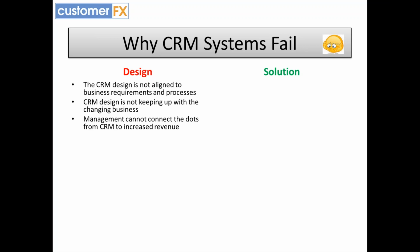And so what happens as a result of probably all the things we'll talk about today, if the system is trending towards a failure, they lose the ability to see that the CRM system is truly driving increases in revenue. And that, in their mind, would then be tagged as a failure. And we do see this often.